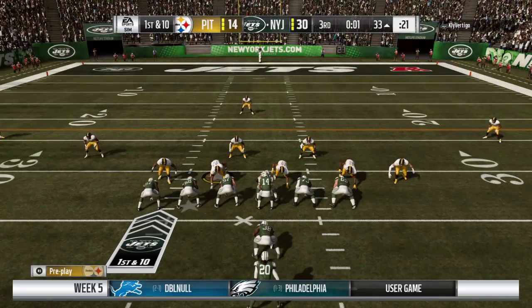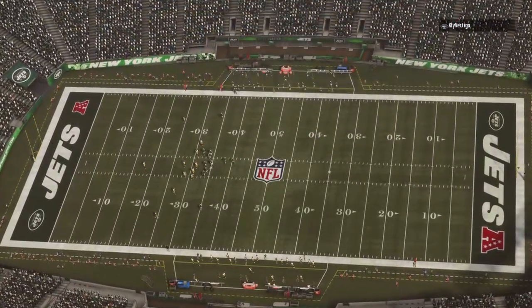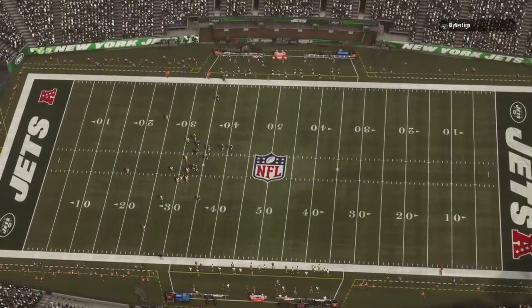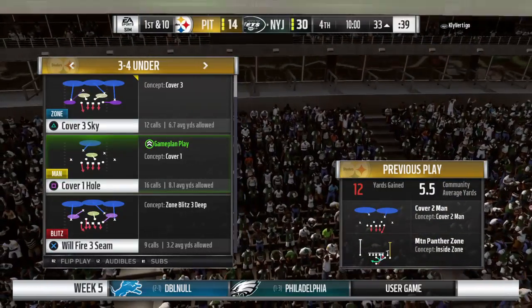Now let's go. Green 39. Back now here on EA Sports. It's Jet football as they've got the lead here, and we get set to begin quarter number 4.